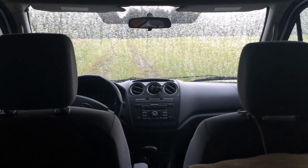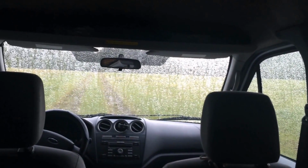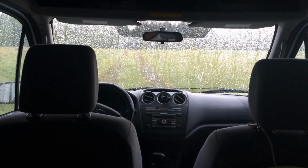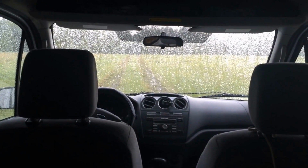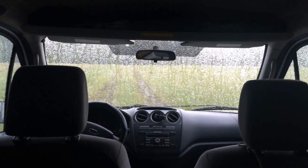So if you wanted to live in here, you could. I have thought about it, but I'm not that desperate right now in my life. Hopefully I won't need to, but it's always an option, I suppose. There will need to be some additions to the vehicle if I do plan on living in it, such as a good source of electricity. Most likely a solar panel would probably be the best way. Obviously that's going to be a little bit expensive, but it is possible.